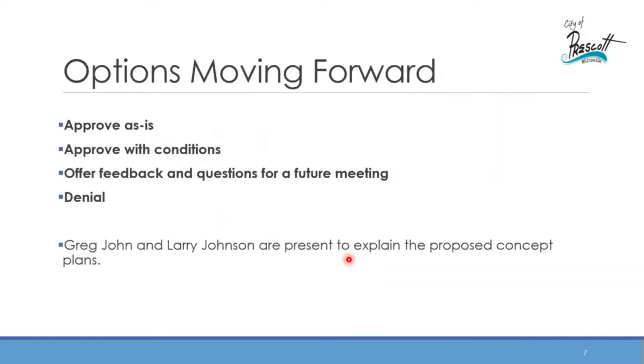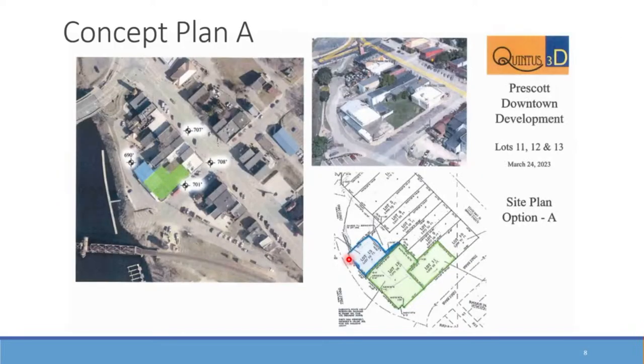So some options moving forward with the proposal. You could approve as is, approve with different conditions, offer some feedback and some questions for a future meeting, or denial of the proposal. Currently, Larry Johnson and Mary Johnson are here. Greg John might be on his way, but I'll invite them up now to talk over their proposal here.